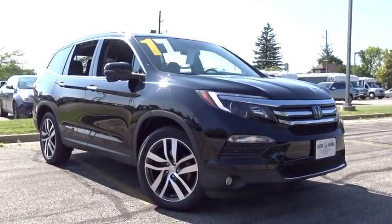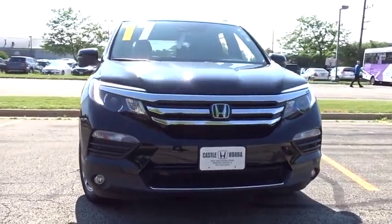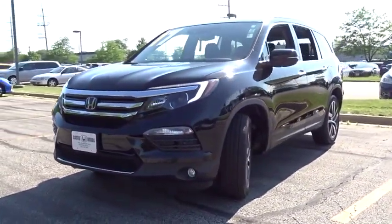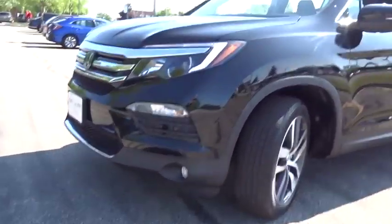We are pleased to show you the 2017 Honda Pilot. Optimal utility, indulgent interior, powerful performer. You'll be ready for almost anything in the Honda Pilot. This vehicle has less than 35,000 miles.